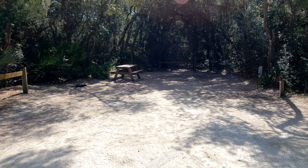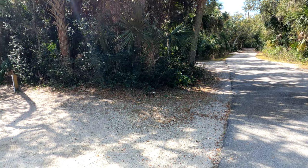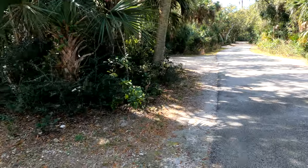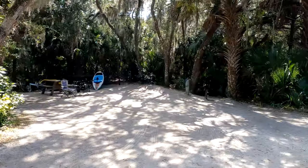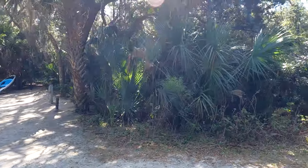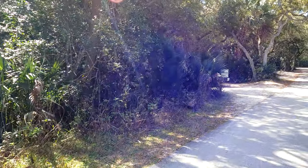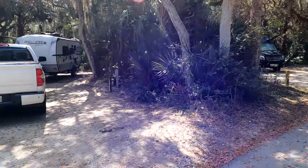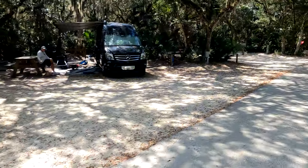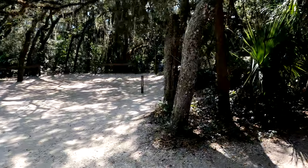This is site number 41. Site 40. There seems to be a lot of vegetation between each campsite. 39. Hello. It's a large one. One of the larger.